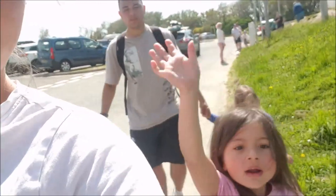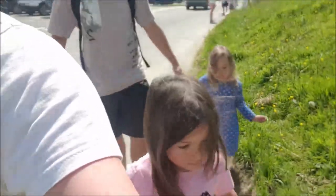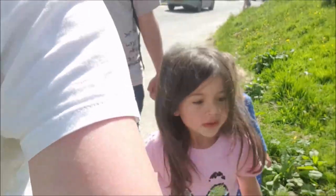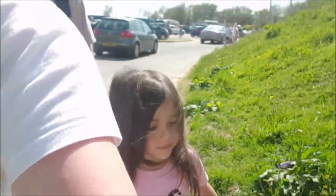We've just arrived at Newquay Zoo. Say hello, Milo. Hello. Hello. My name's Eloise. I'm five. Where are we going? To the zoo. We've just got here. The traffic was a bit mental, so loads of people on holiday, and I'm busting for a wee.